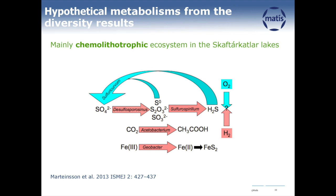So from the taxonomy results, from what we got from the 16S RNA gene results, we can speculate that we have this chemolithotrophic ecosystem in the lakes, mainly with sulfur metabolism. And also, surprisingly, because we have a lot of CO2 and H2, we would expect to get some methanogens, but there was no archaea detected in these lakes.